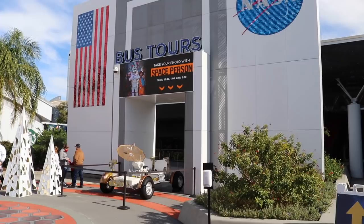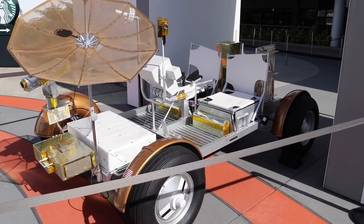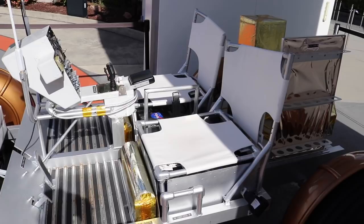In front of the entrance to the bus tours is a lunar rover over here. I don't know if this one's been to the moon or not. I'd say not, because it's in such great shape, but there's an old lunar rover. Check out the controls there. Just a joystick.